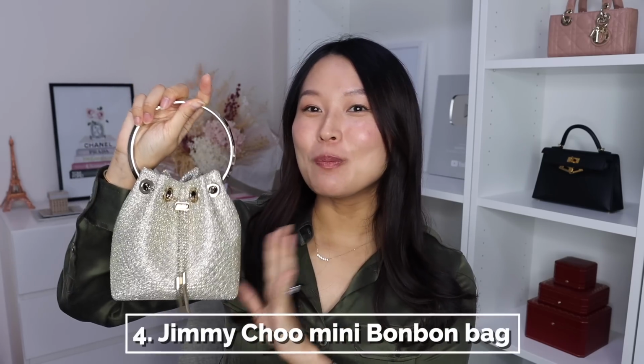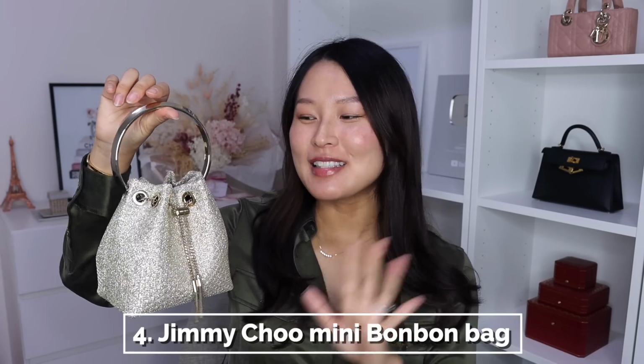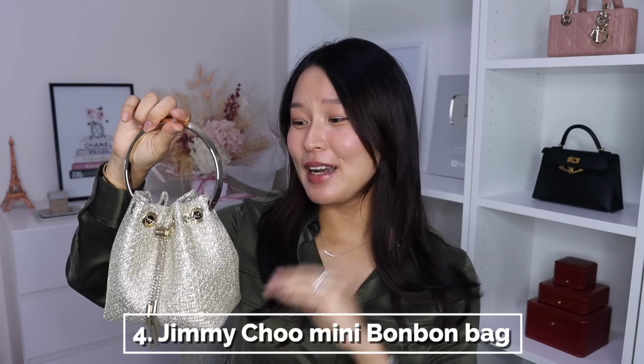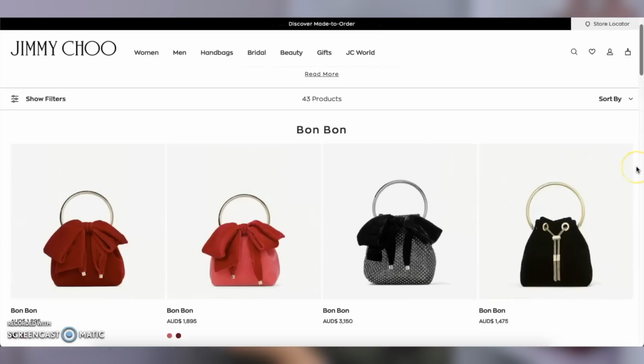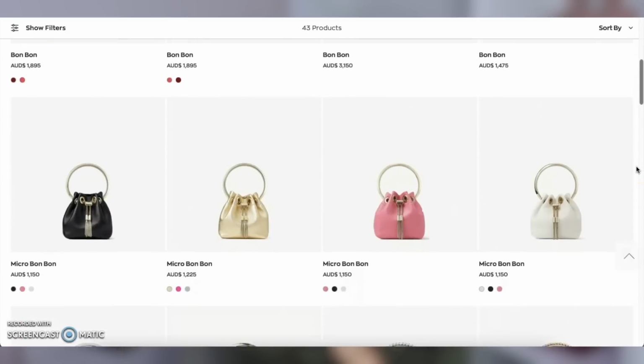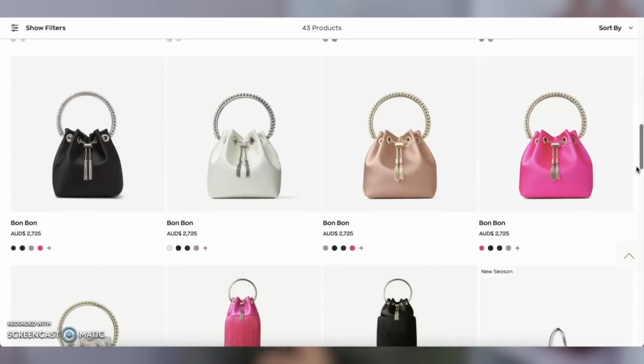Next up, let's talk about something a little more fun. I want to include the Jimmy Choo mini Bonbon bag on this list. From the first glance, these Bonbon bags just look like another little bucket bag. This particular one was my wedding bag, which is why I went for the more glitzy gold version. But this also comes in so many different finishes. I do have to rate this mini Bonbon bag as one of the quiet luxury bags because obviously it doesn't have any logos or branding.